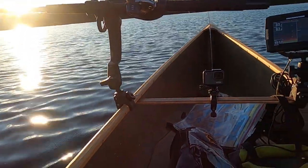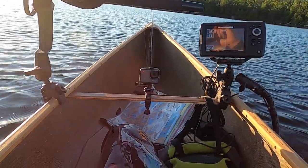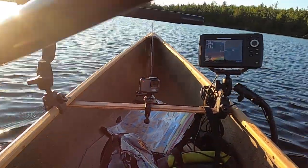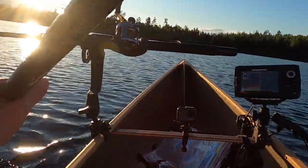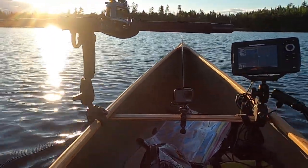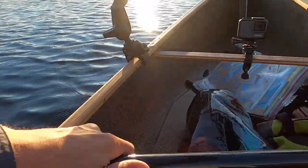Just a natural funnel up in here, inside bend in between two islands. And directly adjacent, I don't know, quarter mile away is 130 feet of water. So these are the areas I like to target. Directly adjacent deep water, pinch points, saddles. Ooh, there we go. There's a fish.